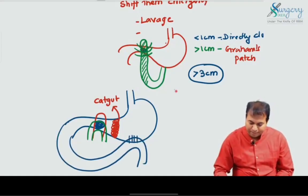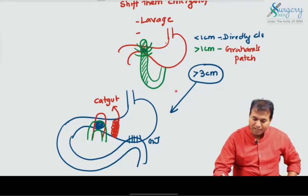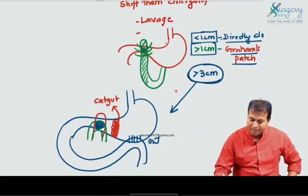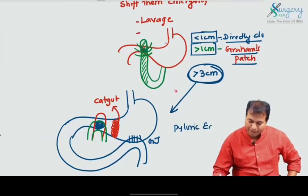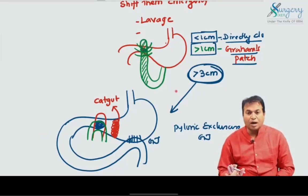We will do a GJ. This is for mega ulcers, like ulcers more than 3 centimeters. Okay, please remember, for small duodenal ulcers less than 1 centimeter, direct closure. For more than 1 centimeter, Graham's patch closure. For more than 3 centimeters, we have to do pyloric exclusion procedure, and then we have to do a GJ. This will prevent duodenal blowout. So please remember, these are the options for perforated duodenal ulcers.